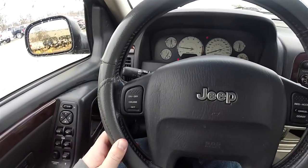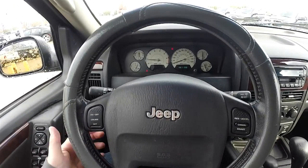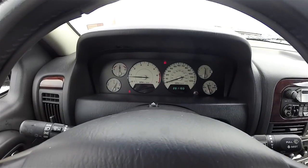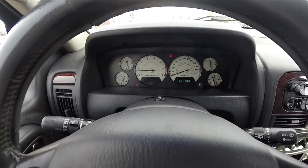Alright, I'm panning through the interior, just a little more detail. You have your cruise controls on your steering wheel. It's a leather-wrapped tilt steering wheel. The vehicle currently has 281,193 miles on it.